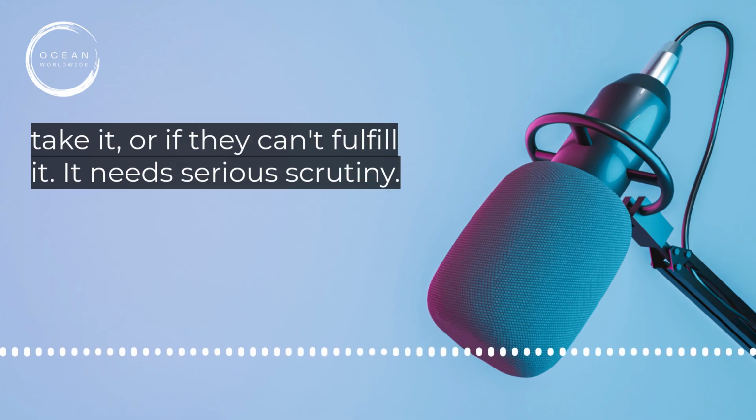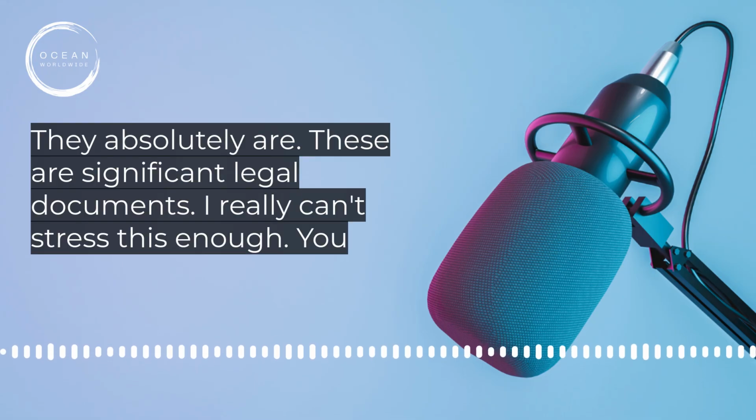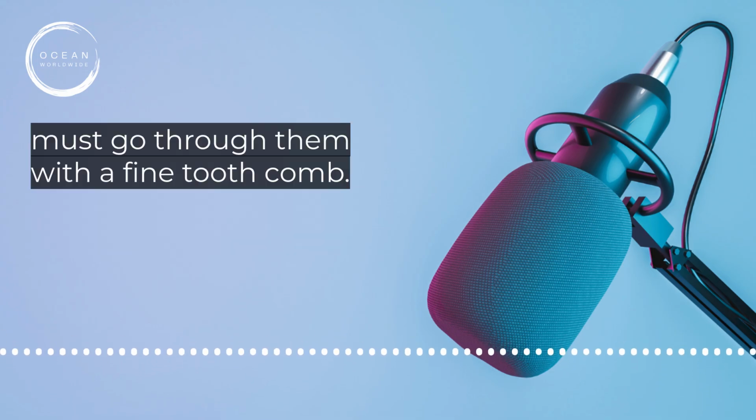It needs serious scrutiny. So developer contracts in general, sound complex. They absolutely are. These are significant legal documents. I really can't stress this enough. You must go through them with a fine-tooth comb.